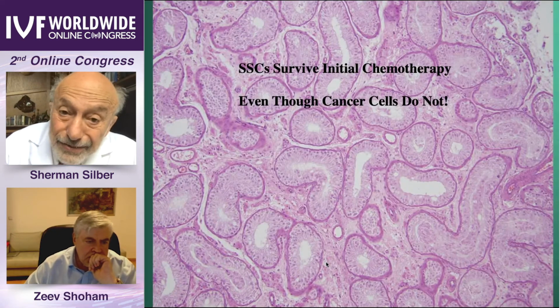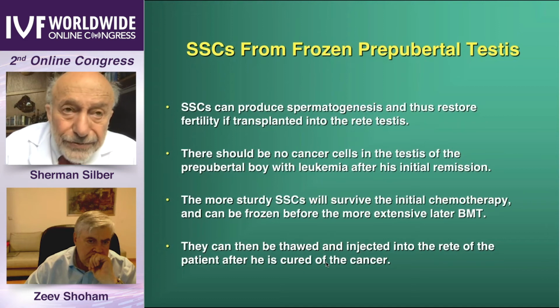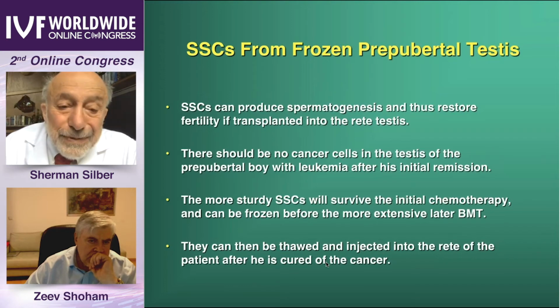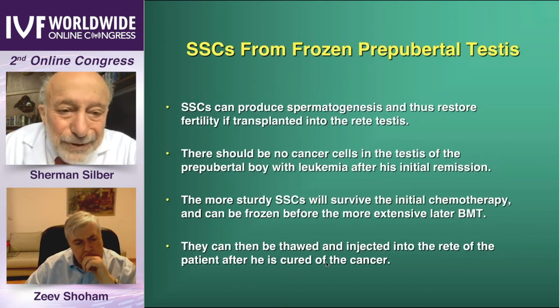Now, again, SSCs survive initial chemotherapy, even though cancer cells do not. That's very important to know, because you should always freeze the testes of a prepubertal cancer patient after they've had their initial rounds of cancer treatment. And then you'll have no trouble transferring those spermatogonial stem cells back to him when he's an adult without any recurrence of cancer. SSCs produce spermatogenesis and restore fertility if transplanted into the rete testis.